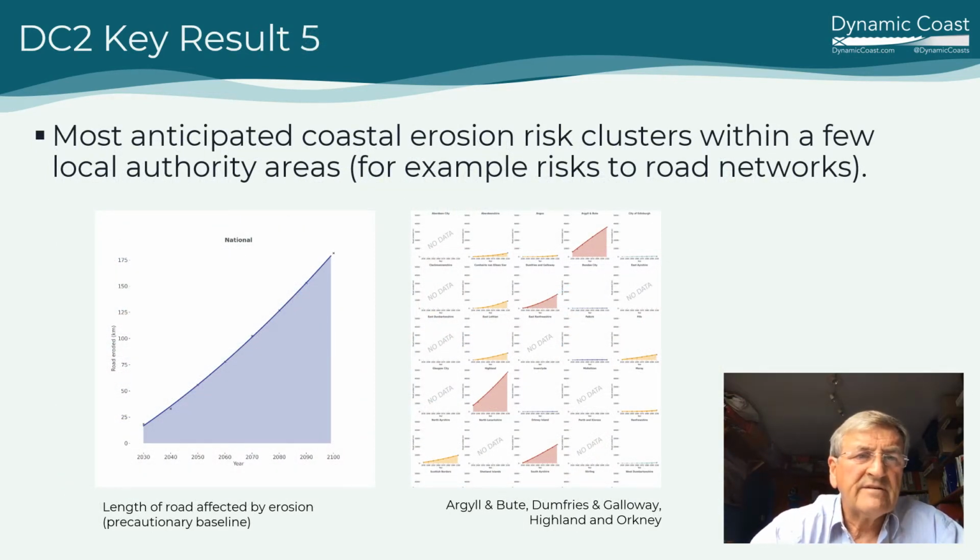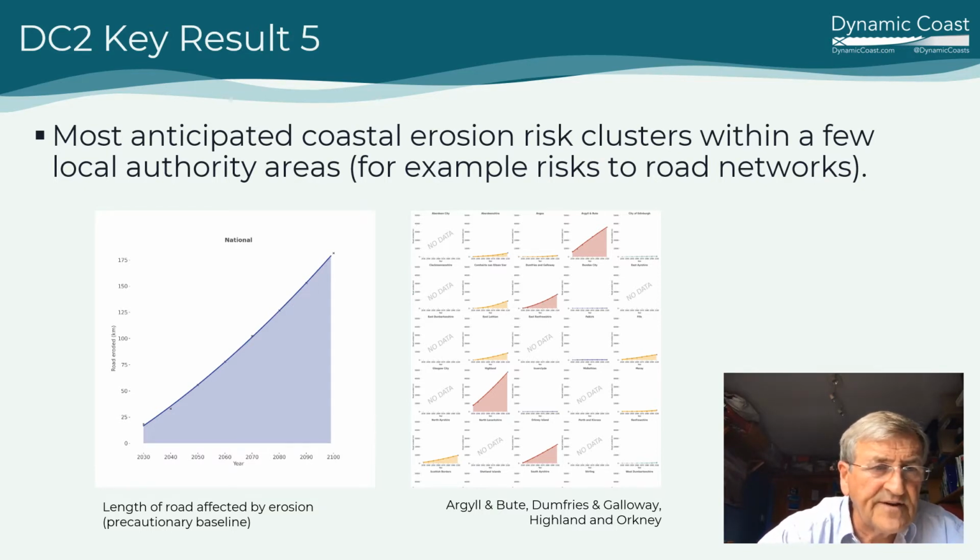A key result emanating from our assessment of coastal assets adjacent to the shore is that the coastal erosion risk clusters within a few local authority areas. The slide shows the risk to road networks on a decadal basis up to 2050 and beyond to 2100. And the left-hand slide shows you the national picture of lengths of roads affected by erosion, using, of course, the precautionary baseline we talked about earlier. That shows that by 2050, we might expect about 50 to 60 kilometres of road to be anticipated to be affected by erosion. By 2100, 175 kilometres of road.